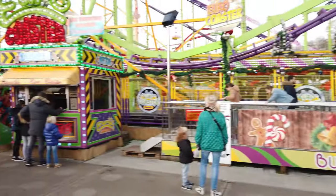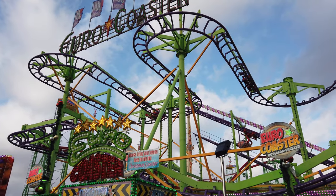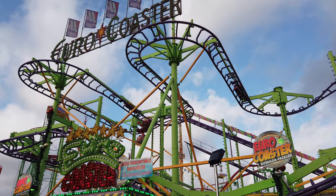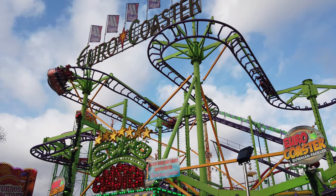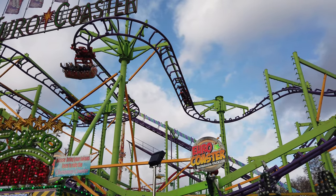So here we have another one of the roller coasters here at Hyde Park, the Euro Coaster. Gonna flip the camera around. Another impressive looking roller coaster. That's obviously a temporary roller coaster. You can see some images of it in action. You can see the carriage there just ascending. Try and follow it all the way around. There we are.